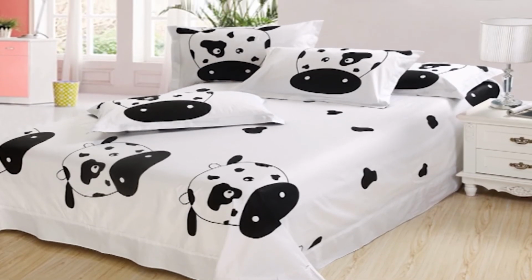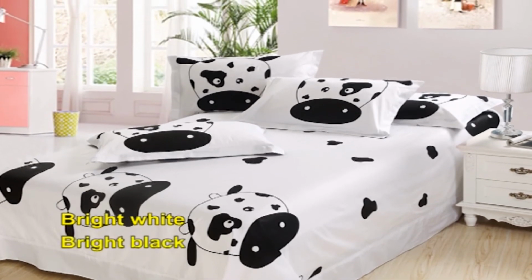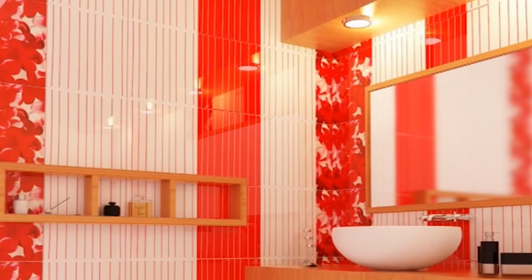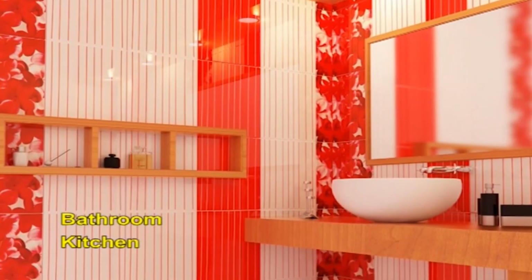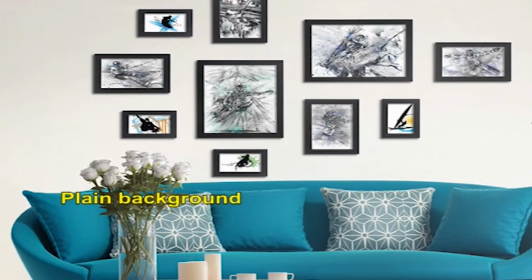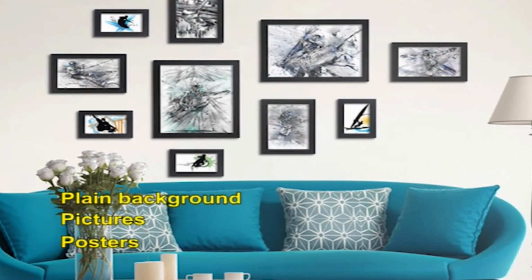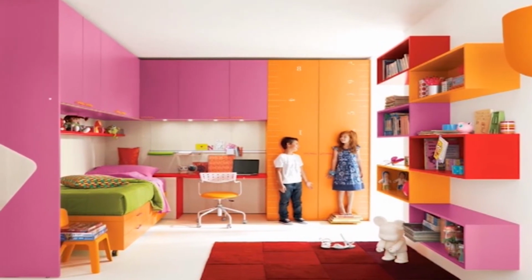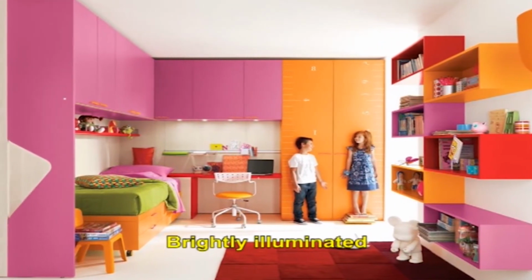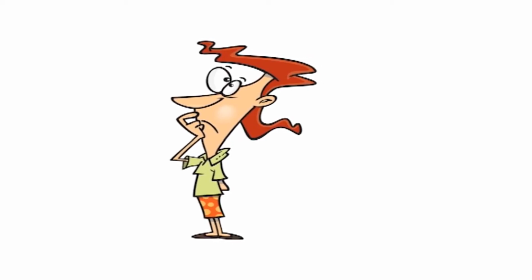Bed covers can be bought in bright white and the pattern on the bed cover can be in bright black color. Even the bathroom and kitchen can be such that they contrast colors. Choose a plain background, or pictures and posters that can be hung. Some children respond best when the area in which they are working is brightly illuminated compared to the rest of the room. Try one of these activities.